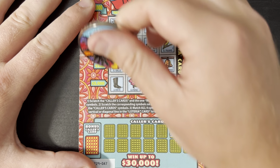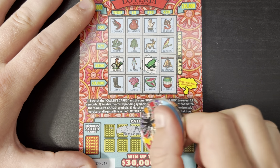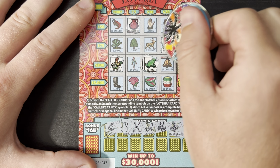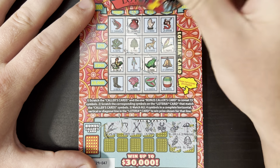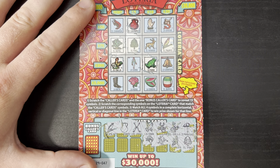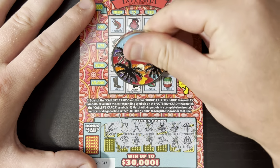Let's see, umbrella and chicken. The scorpion and the frog. The arrows and the pot. Bird on a stick, the pine tree, and the chalupa is not there. Cactus, we got. We don't have the bonnet. Let's get that deer for 75. The dama and the rose gives us a winner. Nice. That was $5 right there. We are on the board.